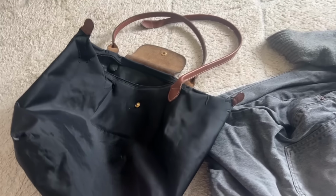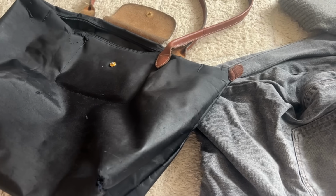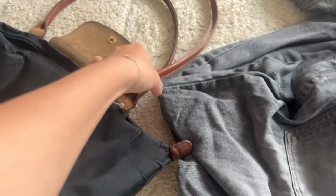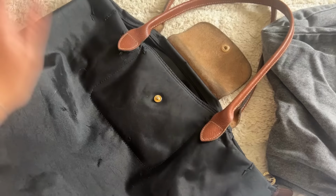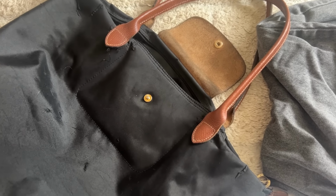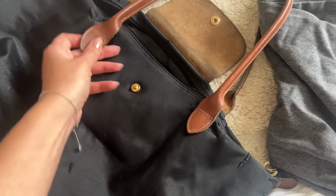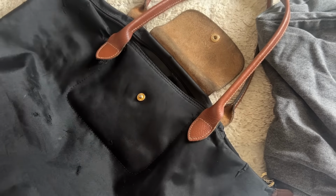I'm also going to try and fix my Longchamp bag. I love this bag. I've had it for like 10 years and it's worse for wear, but recently one of the handles just completely fell off. I actually sent this away to Longchamp for them to fix because they do have a service where they can repair the bags, but they sent it back saying that it's too far gone for them to fix. However, I don't think it's too far gone for me to fix because I just need to sew this back. So I'm gonna attempt to do that.